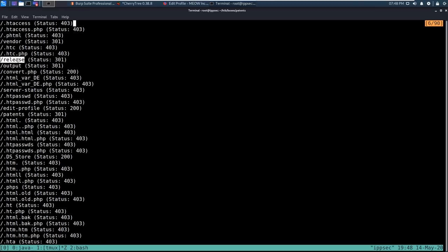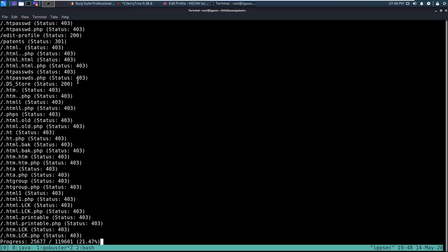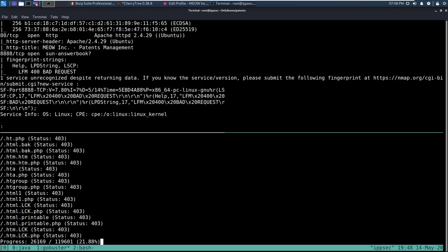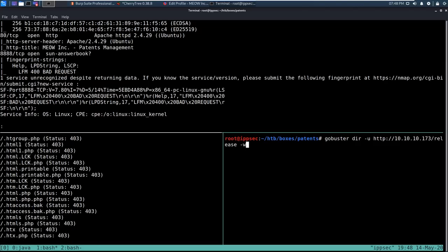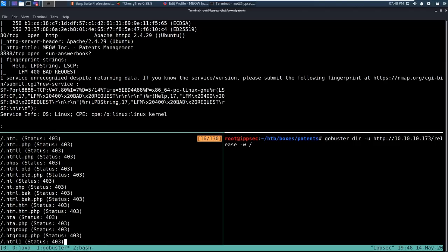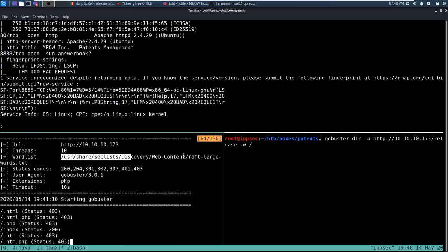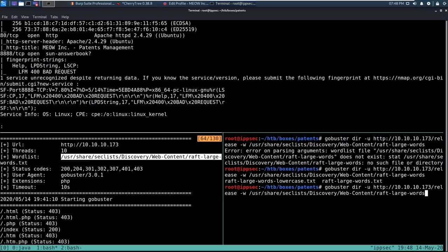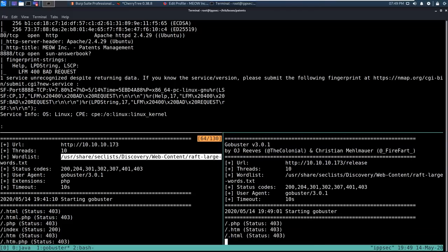We have this output directory and release directory. Let's start with release. Output, oh, we know what output is. That's where the PDF went. So let's go look at release. Let's see. gobuster -u http://10.10.10.173/release. We need to put this in dir mode, and -w for wordlist. Let's go grab the same one. We could do -x php, but I'm not going to because what I'm looking for is not PHP, and it will be much quicker if we don't.